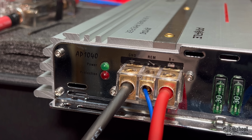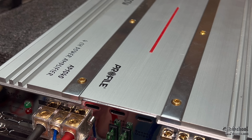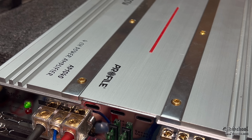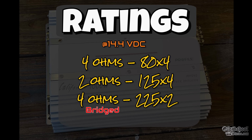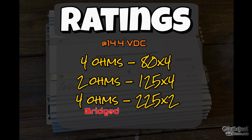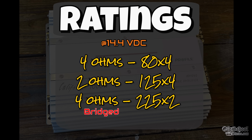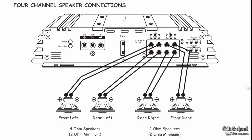This amp seems to accept around 6 gauge power and ground. We use 8 gauge. You can see the green LED on the end. And on the top, it is a red LED power strip, which gives you visual representation the amp is on. As for ratings, 4 ohms rated 80 watts by 4, 2 ohms 125 by 4, 4 ohms bridge 225 by 2.